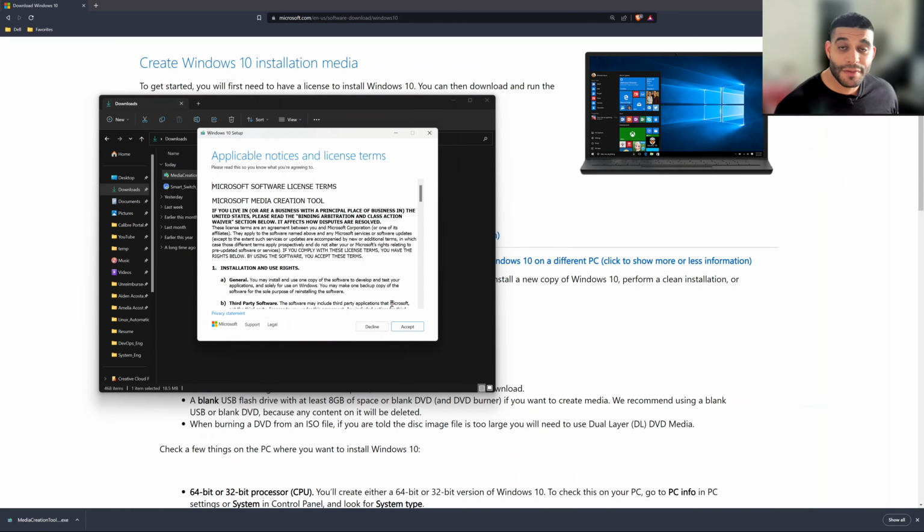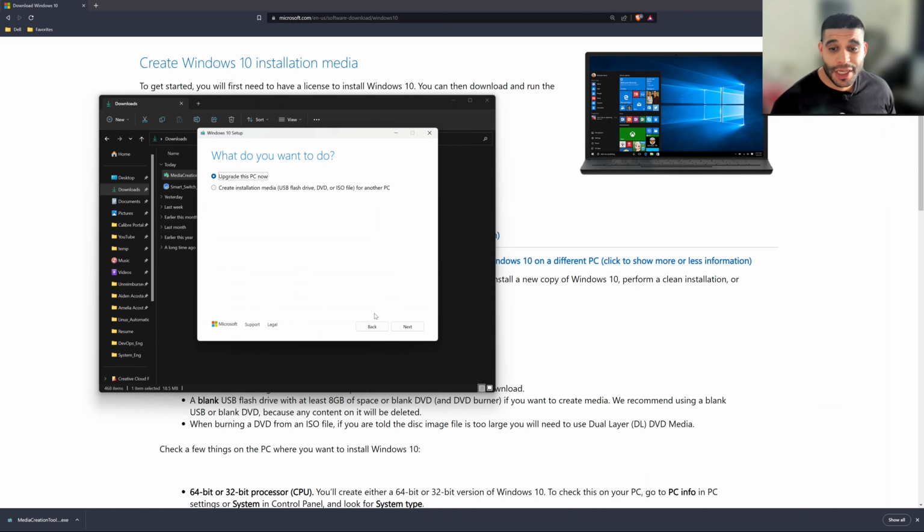All right, so it looks like we have a little bit of licensing to agree to. So let's go ahead and hit accept. Now the tool is going to ask you, what do you want to do? And you could either upgrade or you can create the installation media. So of course, we're going to go ahead and click create installation media. Now the software is basically asking you what language do you want to use.